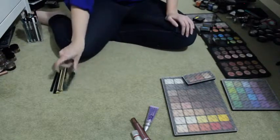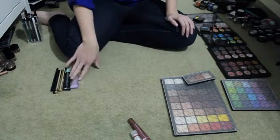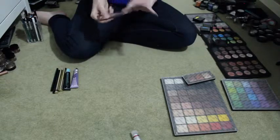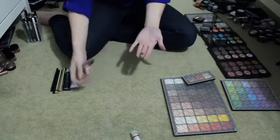Too Faced Glitter Glue I'm going to keep. Urban Decay Primer Potion I'm going to keep also. And then the Too Faced Lockdown. Sorry, I'm just having a look at this colour. Yeah, I'm going to keep that as well.